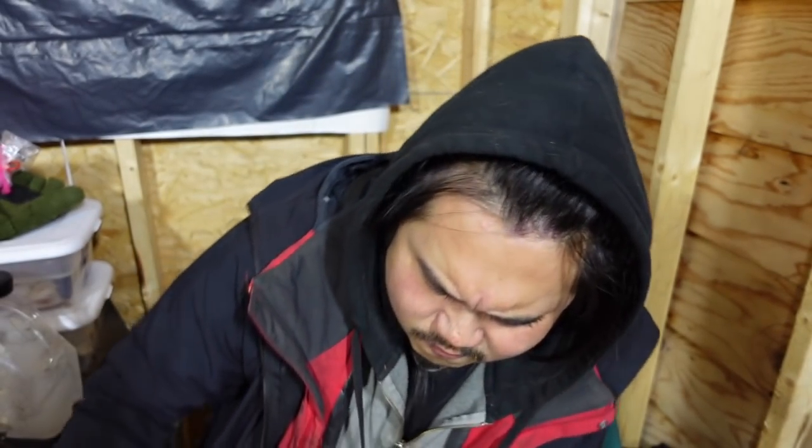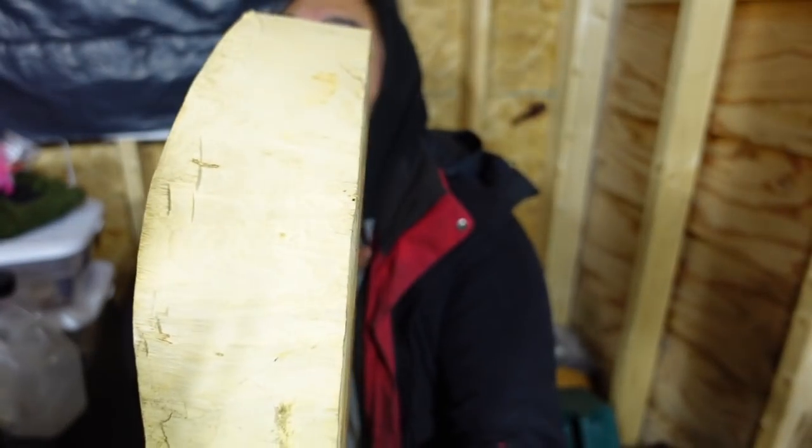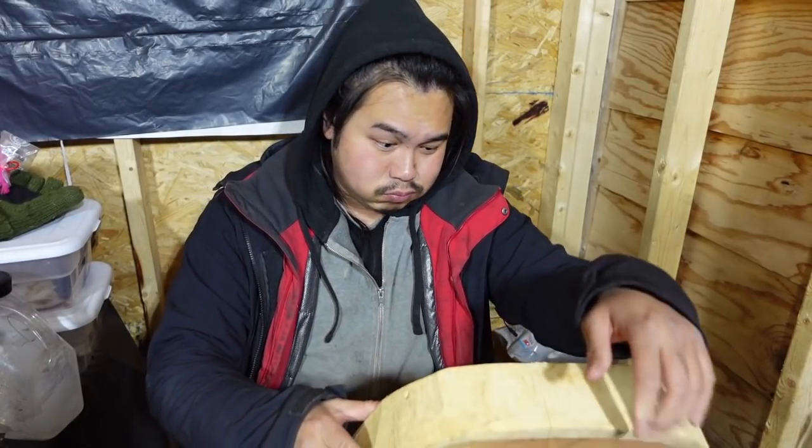It's good. So a few projects that I have coming up. Oh yeah, this right here. I forget what type of wood this is, but I bought it on eBay. It's really thick, and it's heavy. It's definitely a hardwood.